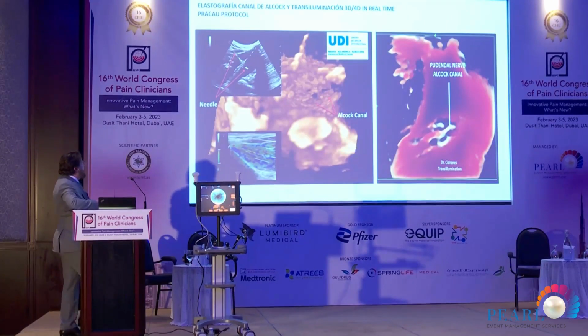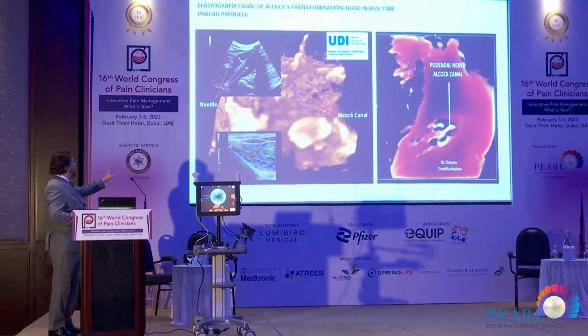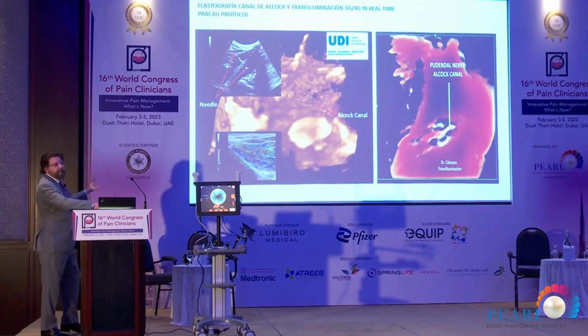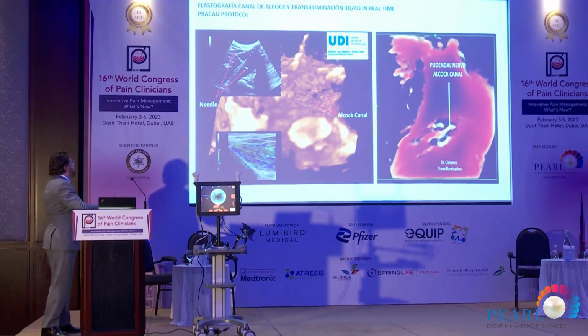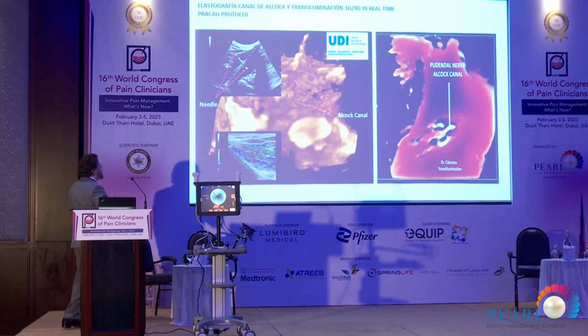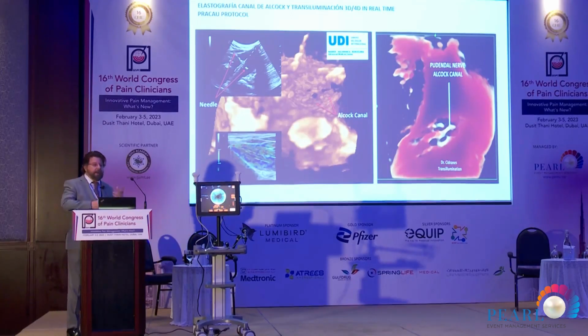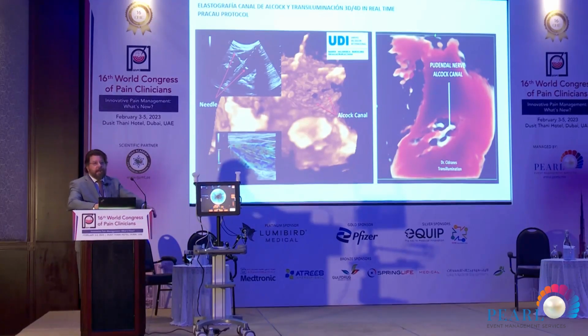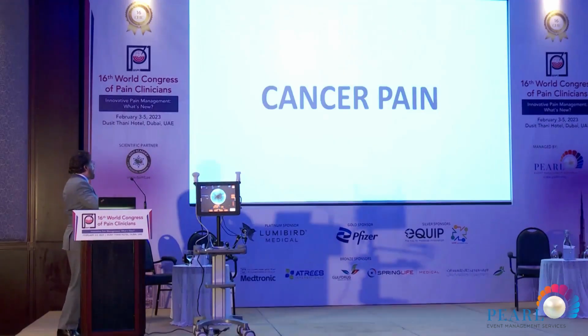And look, this is the elastography. In the quantitative mode, the color red represents the area that is much harder, and the blue is much softer. For this reason, it's possible to put Botox or any drug that you need to relax this muscle to prevent the entrapment. Remember, we need to treat the nerve and we need to treat the myofascial syndrome. This is more important for pain management.